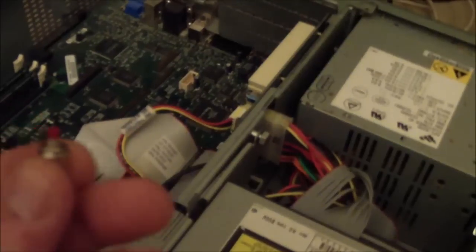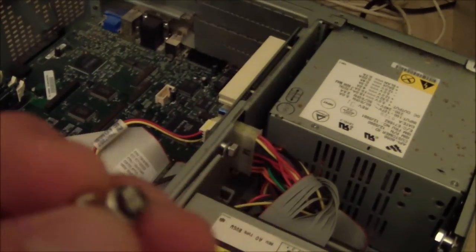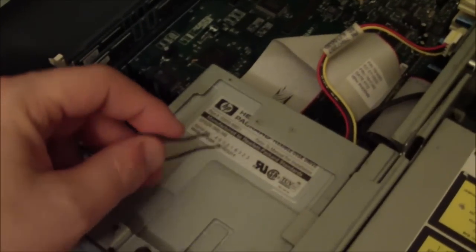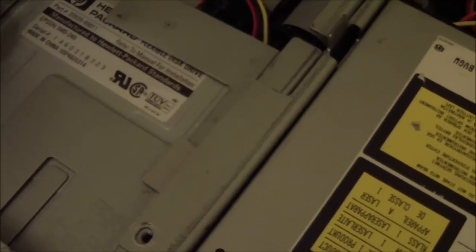Now I'm thinking of just replacing it with something like this. Just solder one of the wires to each thing, and then have a button, and then put that in. There's a little slot here. Probably hot glue it in or something, and then have the button press, and then I'll have a working power button again, but I don't know. So anyways, for right now, just have to make contact between these two wires, and it should boot up.